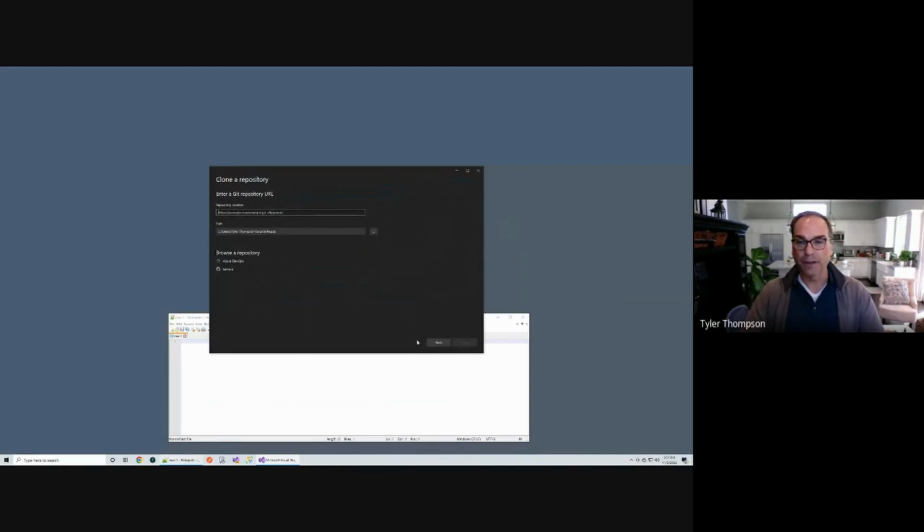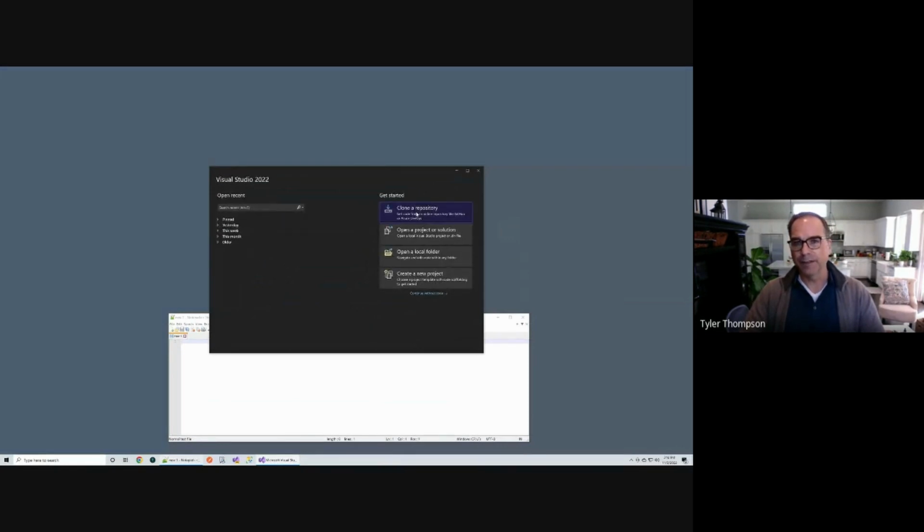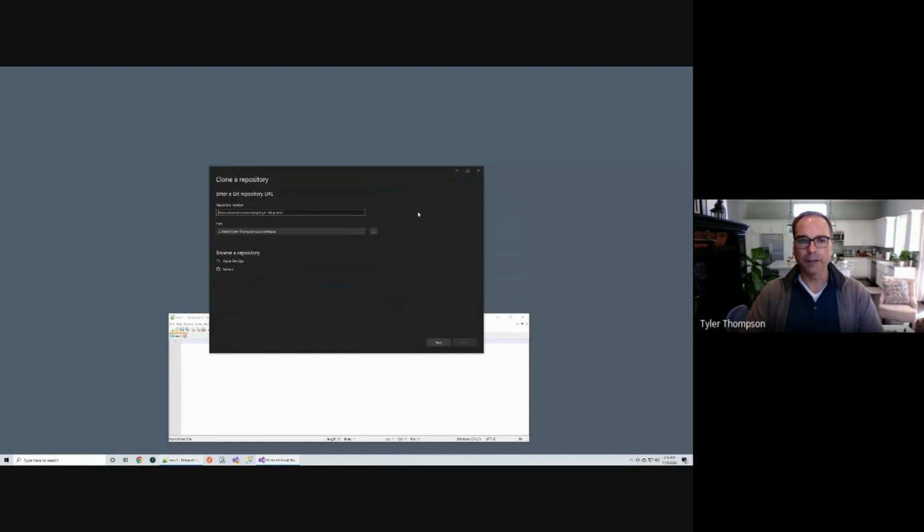I'm going to open up Visual Studio 2022. In this case, I'm going to say clone a repo in the top right. I'm going to paste the URL.